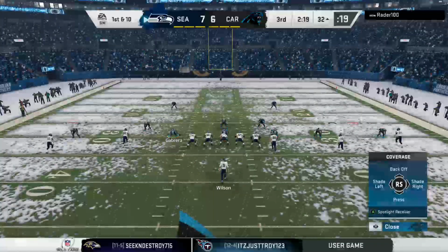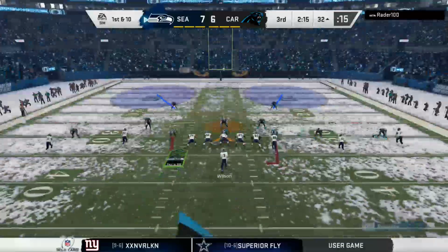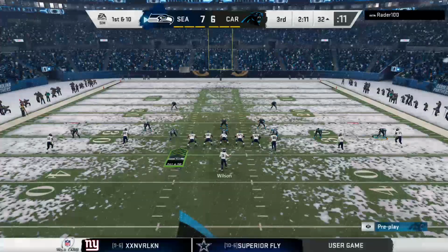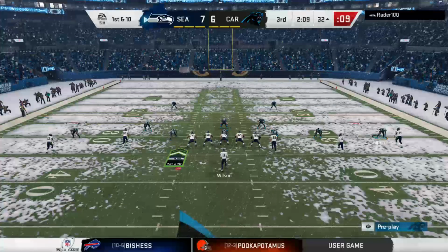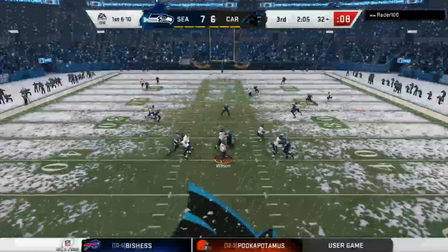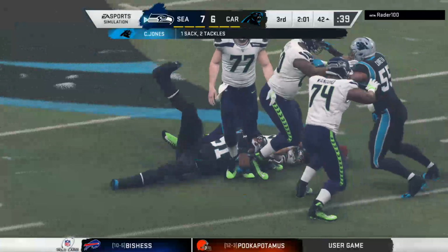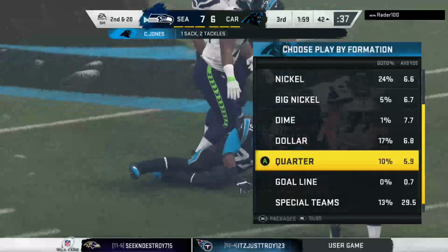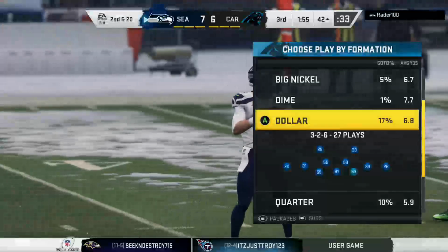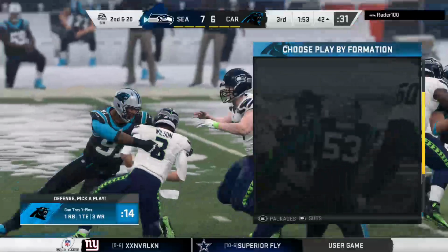From the 32 now, here's first and 10. Now they'll throw it with Wilson. Nowhere to escape, and he goes down. Chris Jones forced his way through, drops him for a loss of 10 yards. Hindsight is 20-20, partner. Maybe they should have kept it on the ground again.